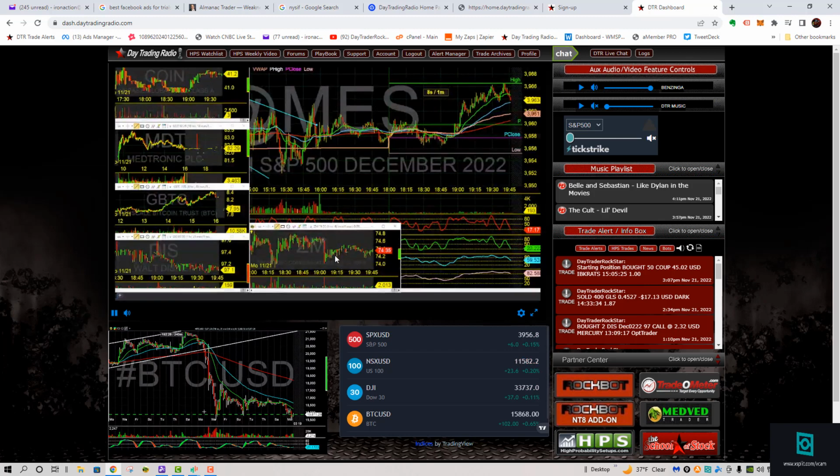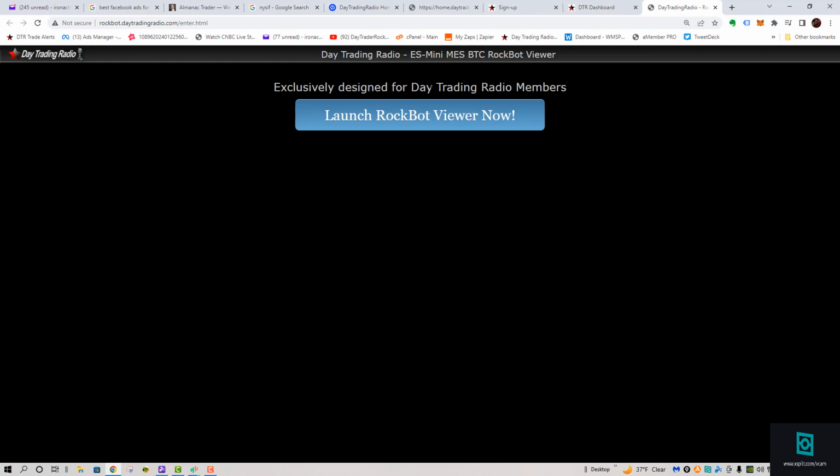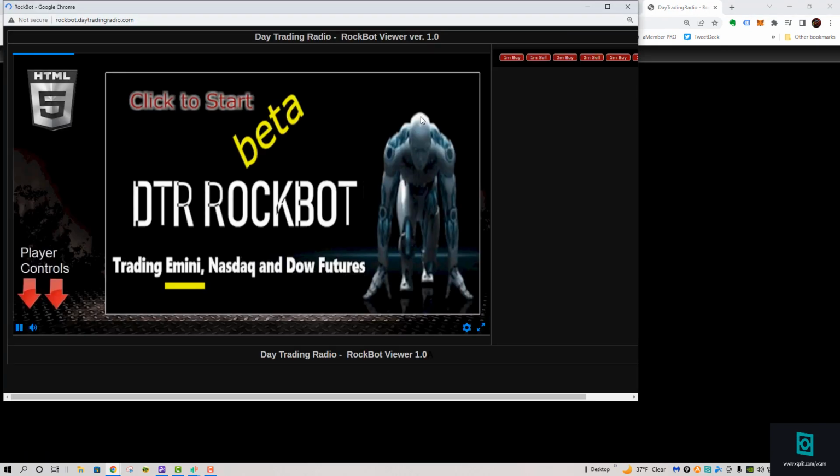Zoom came out with earnings. It looks like it's down some, but I just wanted to show you some other things on the dashboard. This is our Tick Strike player, great little app. We got our news, music, again the trade alert box, our Bitcoin here, which is trading at 15,887 right now. And then take a look at the Rockbot channel. As a member, you get the Rockbot channel. It'll load up for you. Just make sure it loads up.